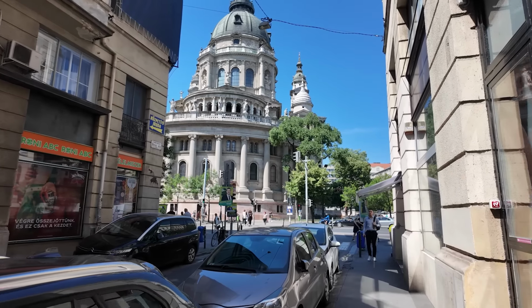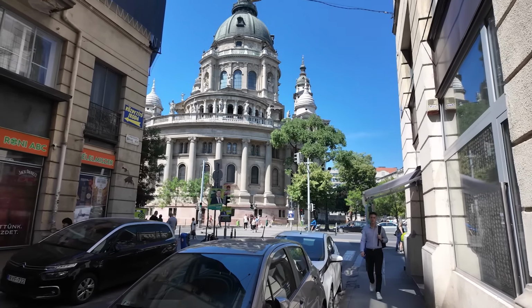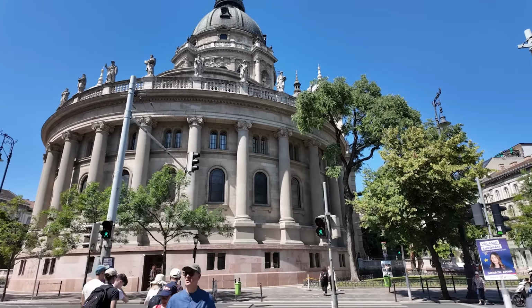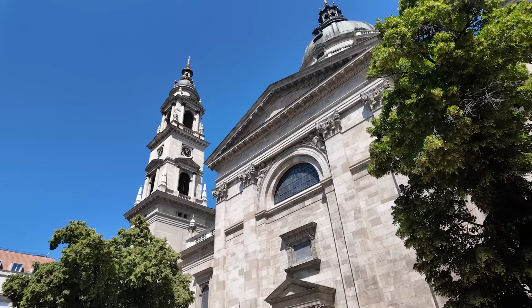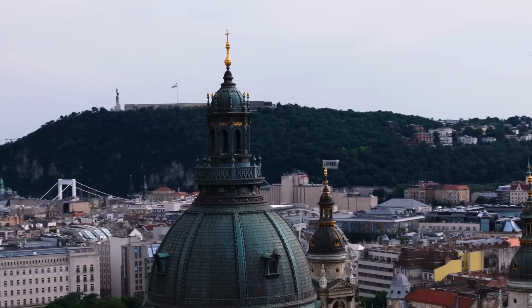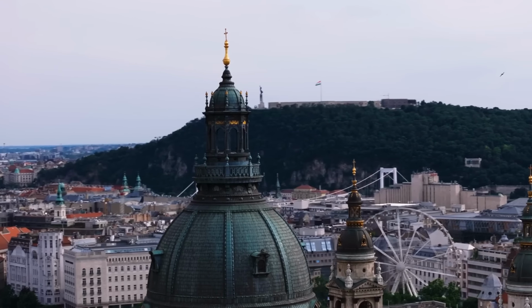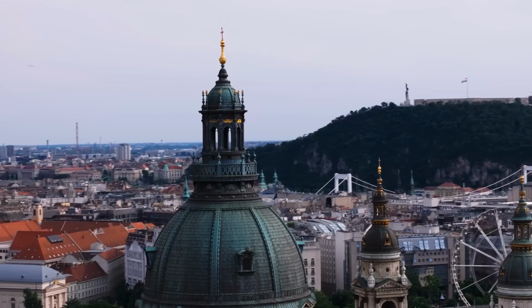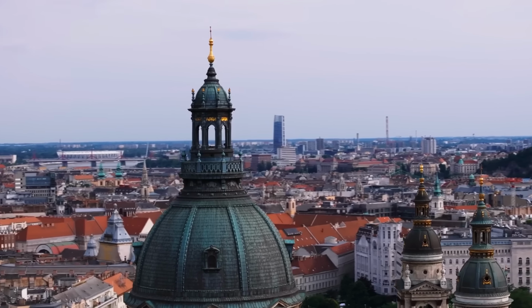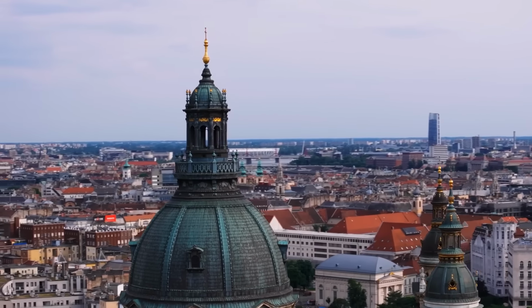And just like that, we arrive at the big basilica. And look at this thing. It is big and beautiful and ornate. Looks like it's made out of stone. Some big statues lining the upper levels. A big golden crown up on top of the dome. Multiple domes. A big church. I think we can go in. Let's go check it out, guys.